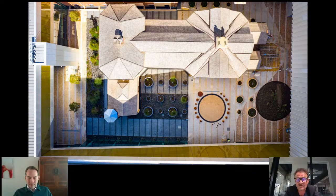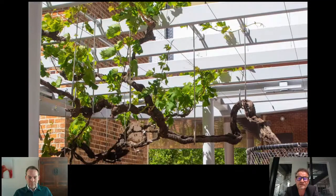I mentioned the grapevine. So this is the oldest grapevine in Western Australia and dates back to, we're told, around the 1850s to 60s, I believe. And of course, this had to remain on the site, and it was basically in the middle of the site. So you can imagine this was a 2-year construction site going on and buzzing around it. And to everyone's credit involved, it survived and is now thriving in its new environment there.